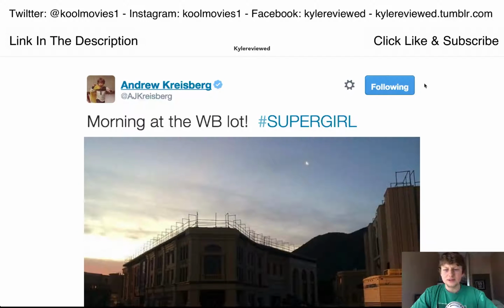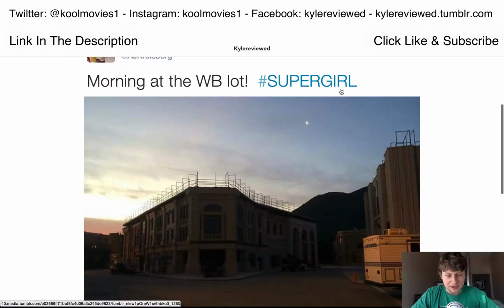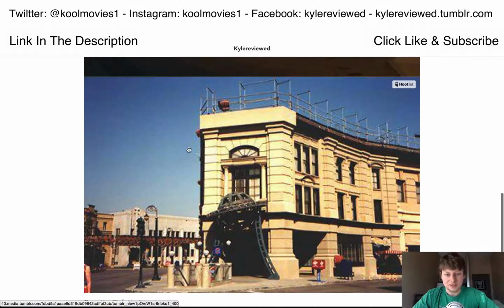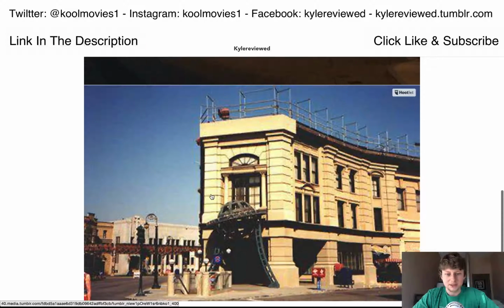Hey guys, we got this picture here from Andrew Kreisberg's Twitter actually a couple days ago. He took this picture, and it's the hashtag Supergirl, suggesting that it's the set of Supergirl. What's definitely familiar for this is this picture here from Lois and Clark set. Definitely looks very similar, just missing these pieces, which they would kind of put away. Yeah, definitely seems a possibility that they would reuse the same photo.